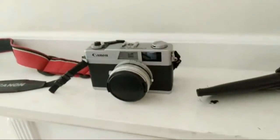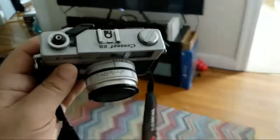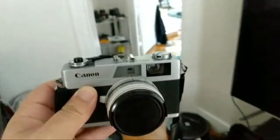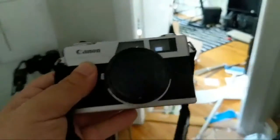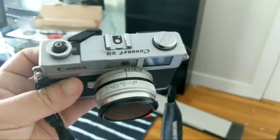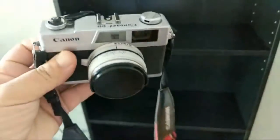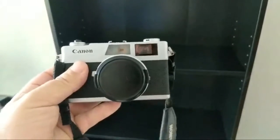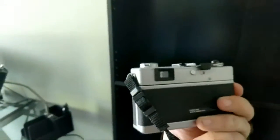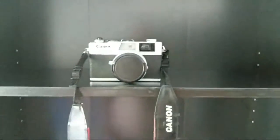But this is going to be the subject of my first official shot and edited YouTube video. This is a Canon Canonet 28. It's obviously a 35 millimeter film camera, but it's also what's called a rangefinder, and I'll get more into that in the video as well. But I picked this up at my local camera shop for $5.